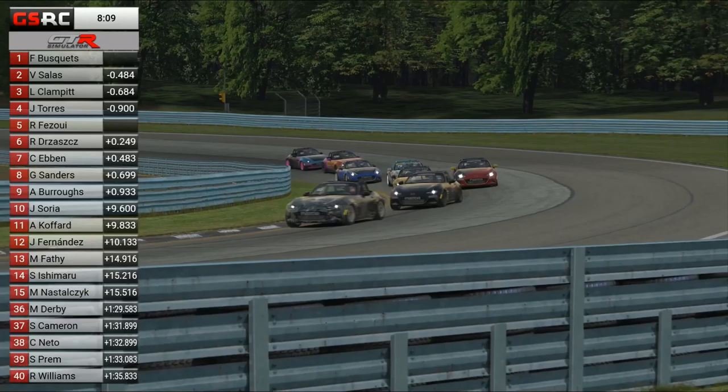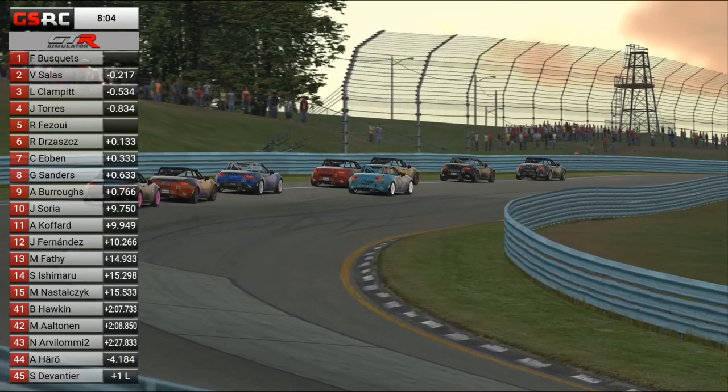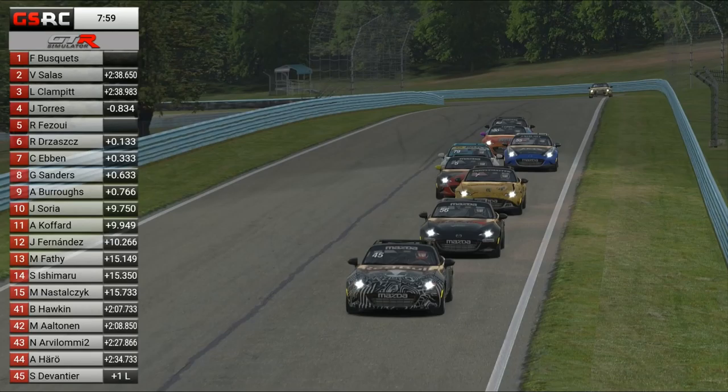It's that lead pack. Logan Clampett actually breaks loose just a touch. Keeps his foot in the throttle, though. Doesn't lose a lot of time. But Busquets, that gap is closing. We're going to have a battle for the lead, I imagine, here in probably the next two or three laps.